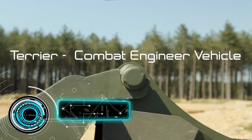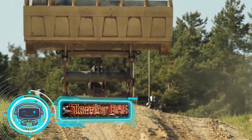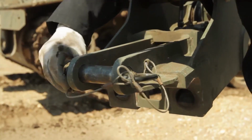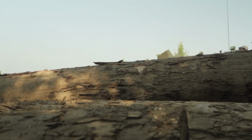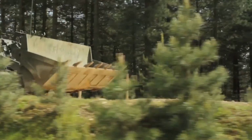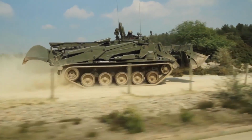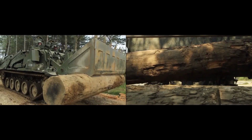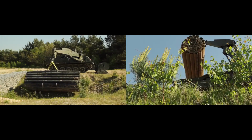Number 8. Terrier BAE Systems. Terrier is a special platform that combines the strength of a top-tier combat vehicle with the capacity to carry out an enormous range of engineering operations on the battlefield. It can do a variety of tasks under the most challenging circumstances since it is sturdy, agile, and maneuverable. It uses a front shovel to move soil and other materials. A hydraulic arm is also included, which can be utilized to raise heavy objects. It may be operated by 2 crew members and flown on a Boeing C-17 aircraft. In 2013, it was deployed in more than 50 units of the British Army.